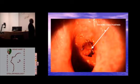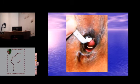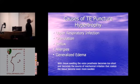And some of them, because they don't give way, next slide, is a device that has just turned itself and the inner flange has come through the wall. Some of you that are nodding have seen this. It doesn't have to be that way. Next slide. So, these are some of the causes of hypertrophy of tracts: respiratory infection, granulation, reflux, allergies, and generalized edema, which is a nice way of saying I don't know.